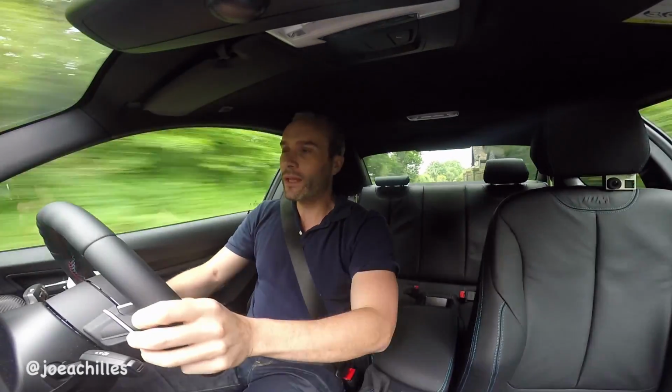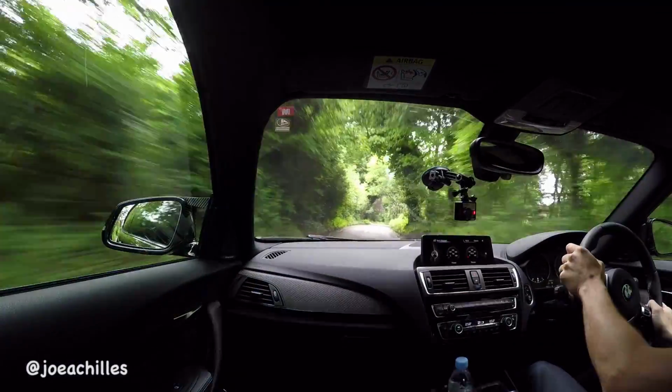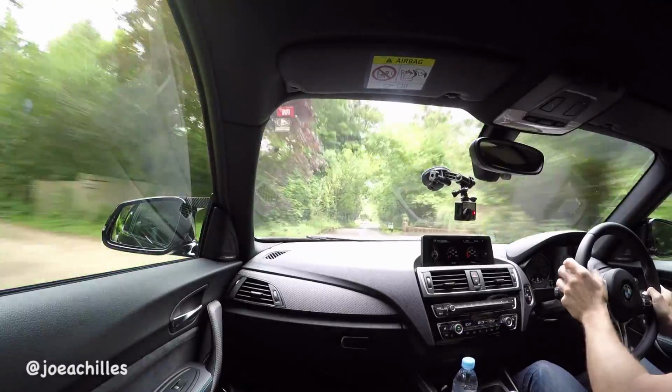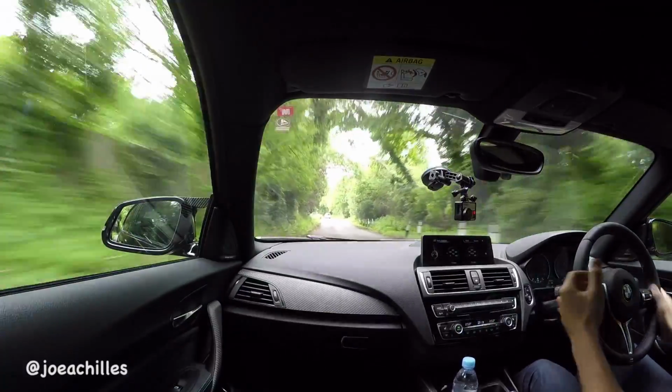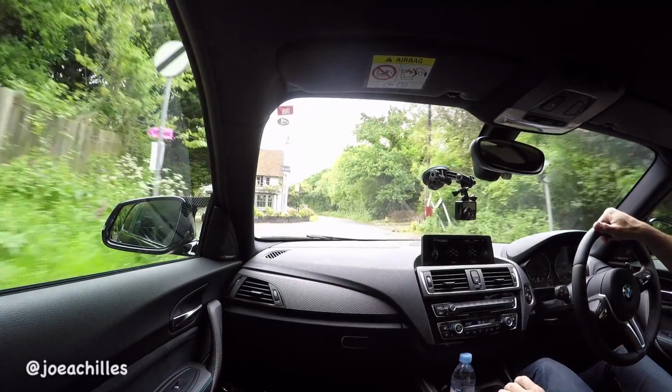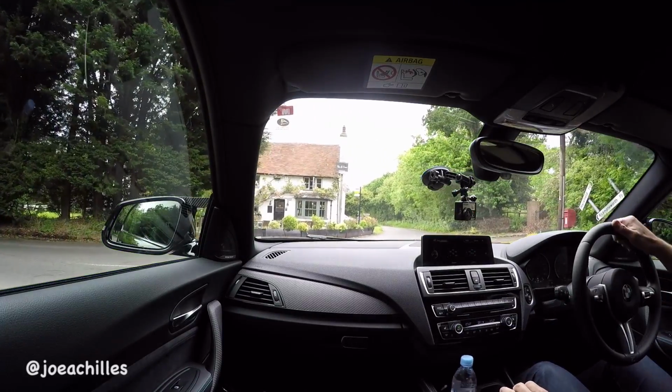It doesn't panic and go, oh, he's asking for more power, let's change down one or two cogs. It will do that if you really stick your foot down, but at half throttle, it will take advantage of that torque, which is great. I love automatic gearboxes that do that. Obviously, most of the time in this sort of car, you'll be in manual anyway.